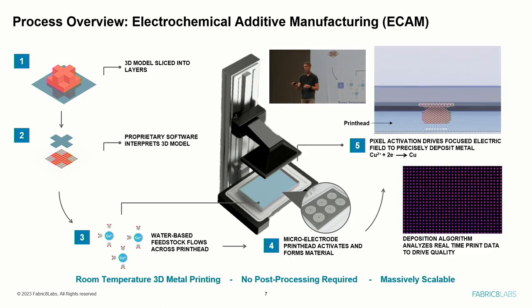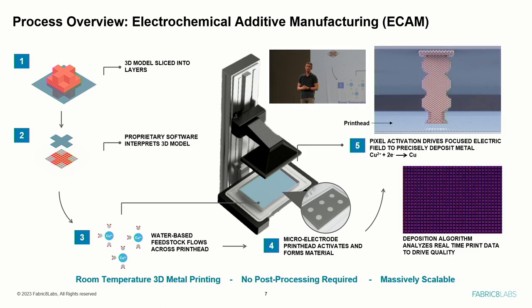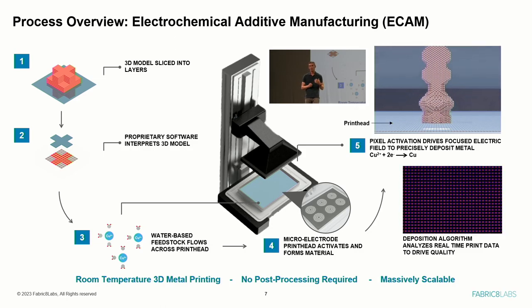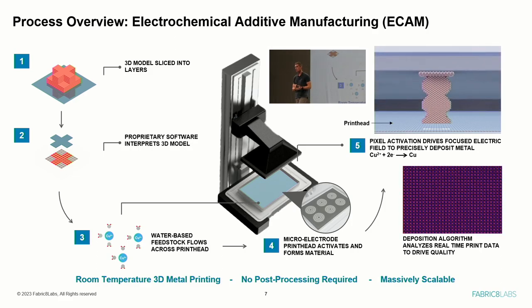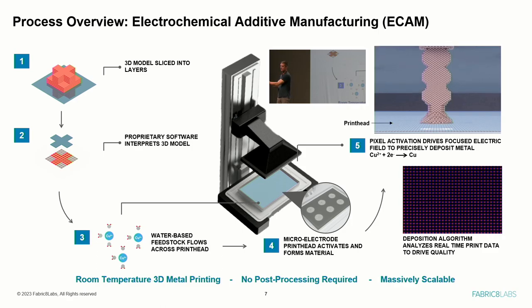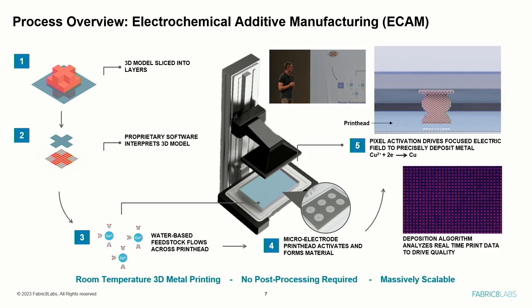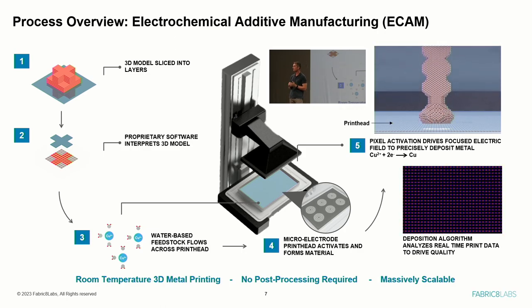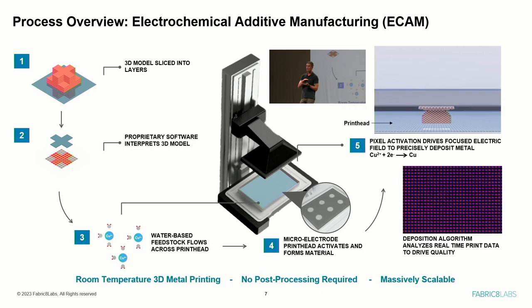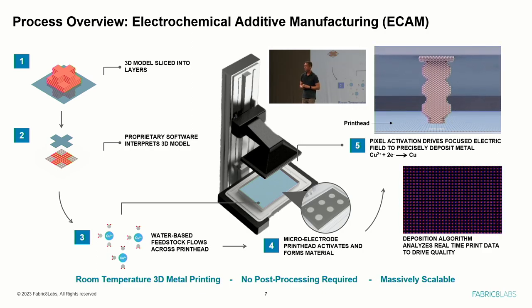And then we would take our water-based feedstock. This is very similar to copper-based plating solutions that you might see in PCB or semiconductor manufacturing, widely available metal salts. We flow that across the printhead, and we bring the two plates very close together. You'll see in the top right a graphic of that. When I say close together, we're talking also in the range of the pixel pitch, so about 30 micron layer height. You can think of the build as a 30 micron voxel, roughly, that we're building.